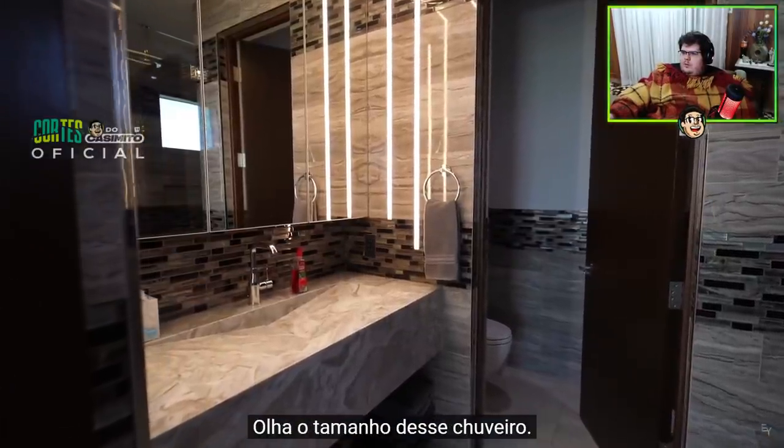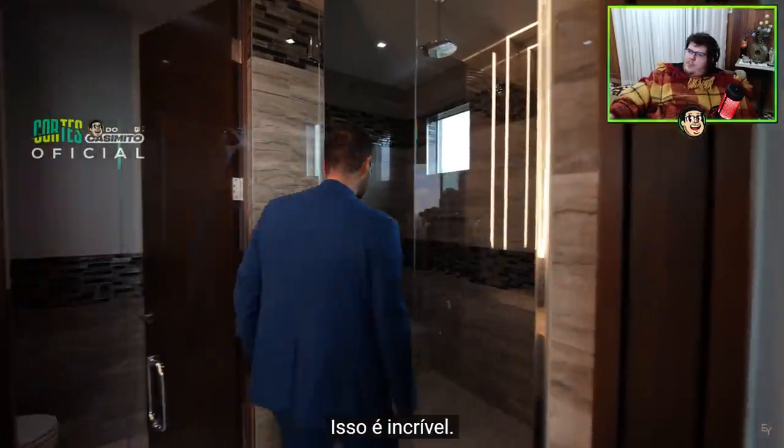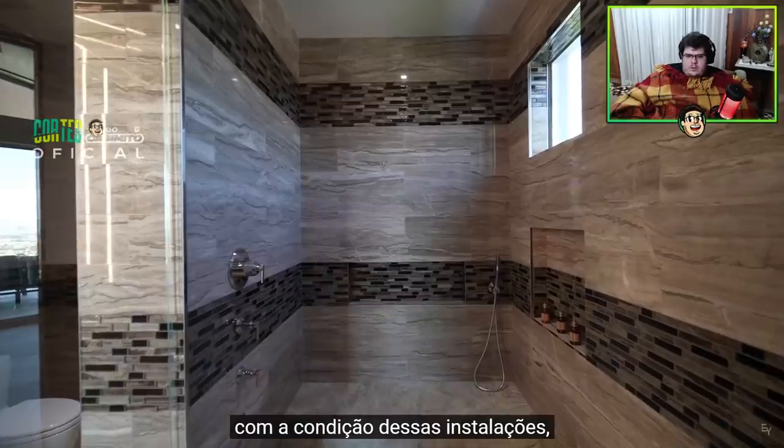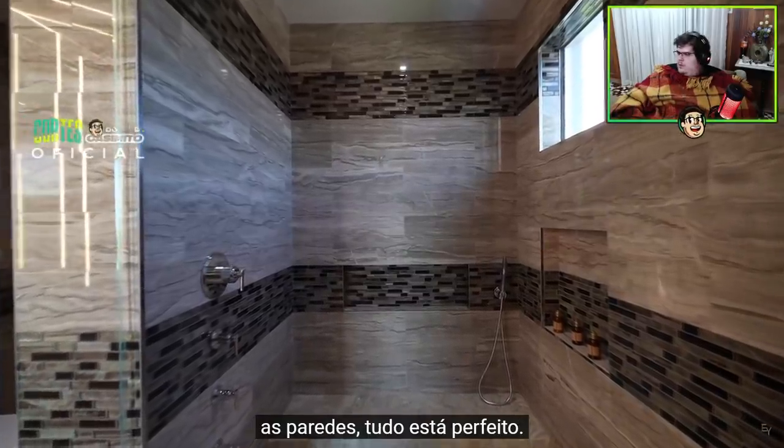Size bathroom. Look at the size of this walk-in shower. Insane. And again, I'm just overwhelmed with how pristine every fixture and just walls and everything looks.